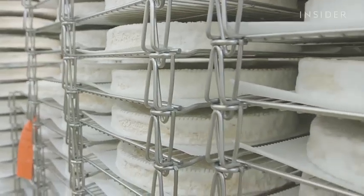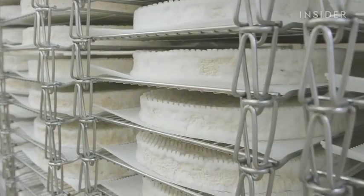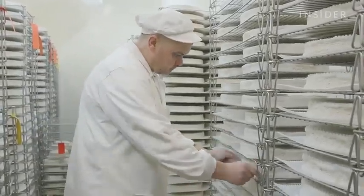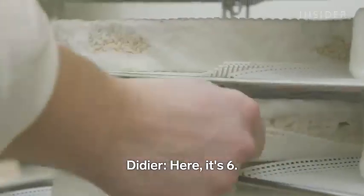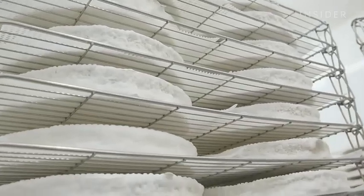Here, 8 degrees. It's cold. It is cold. This is the last room of the maturation process, and it is another cold one. Yeah, 8 degrees. Oh, we're at 6. Oh, I'm dead. It's 6 degrees in this.